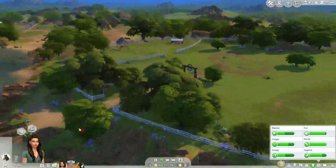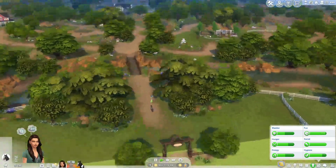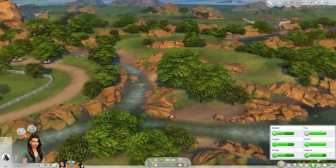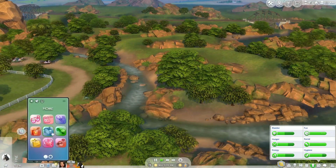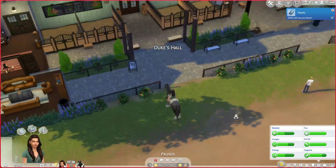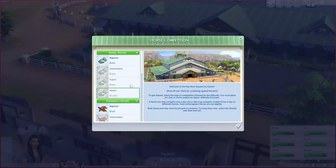I think I'm gonna have her head to the equestrian centre. Can we go there from here? I don't think so. We're pushing it a little bit. I don't think the world will load in that far. Honestly, don't even know where it is. We're gonna travel there. But yeah, we're gonna go and work on our skills outside here. Maybe we'll try and enter a competition, even though she's probably not gonna win, but can we enter one?